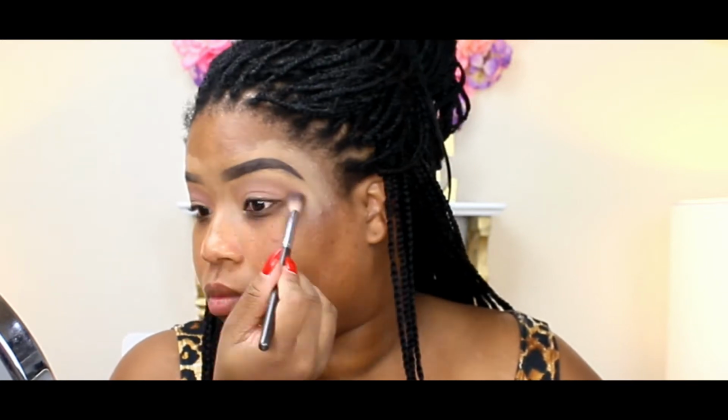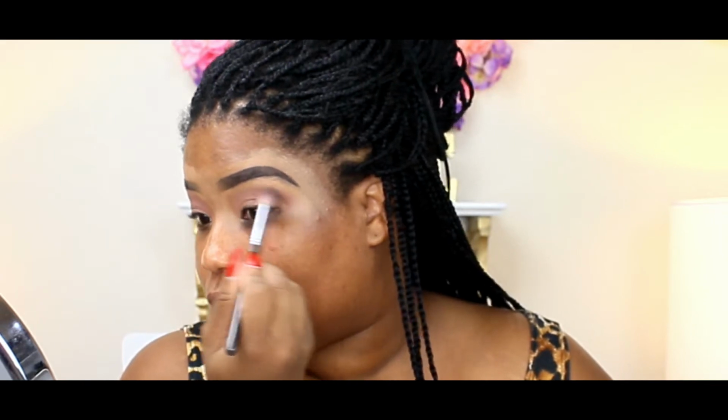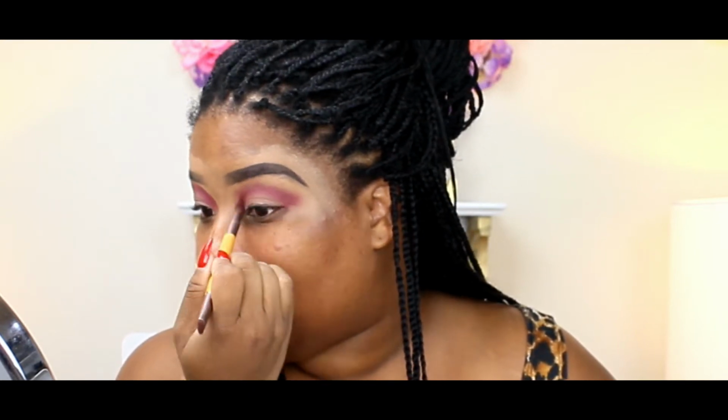So now I'm going to go into this dark color, and I'm going to use this to kind of set where I want to put my cut crease color, which is going to be this beautiful deep burgundy in this palette. And I'm basically going to just put this in my crease area, and I'm going to go back and forth and blend it out. And this color is absolutely beautiful. It's going to give me the perfect cut crease. And it's going to give me the look I'm going for, because I wanted a really dark burgundy type color.